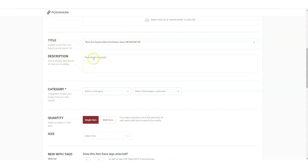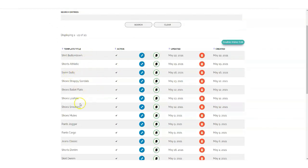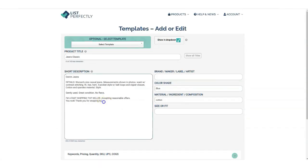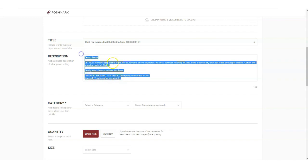Then we come to the second most important part of your listing, which is to describe your item. Here on this other software that I use that I told you about earlier, Vendoo, I have templates that I use to post when I'm listing on Poshmark. So I'm going to go to Jeans Classic here, and I'm just going to copy this description and paste it here. What a template basically is, it leaves out blanks for me to just fill out the missing information. Since these are denim jeans, most of my descriptions will look similar for denim jeans.